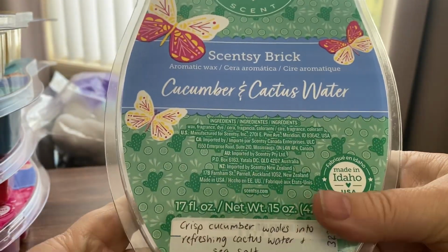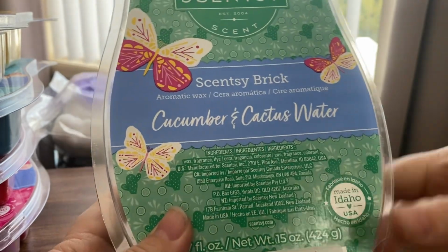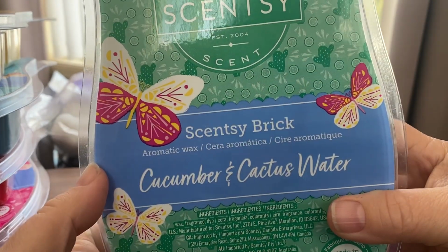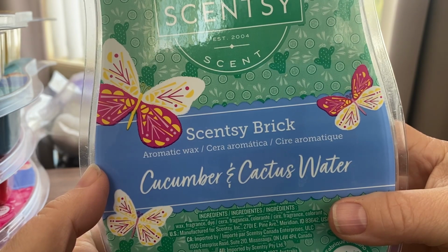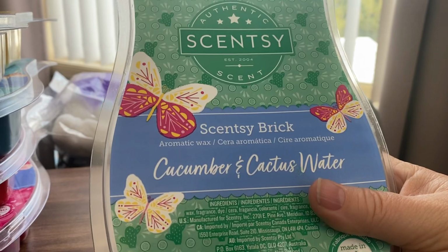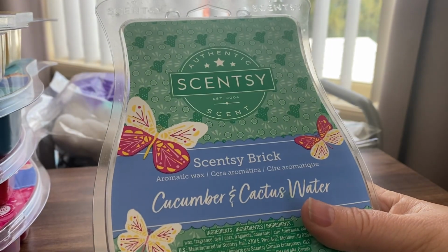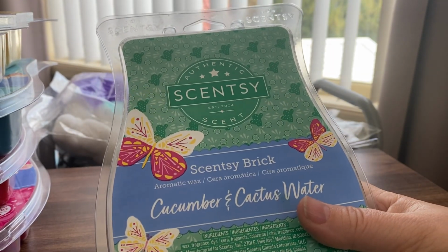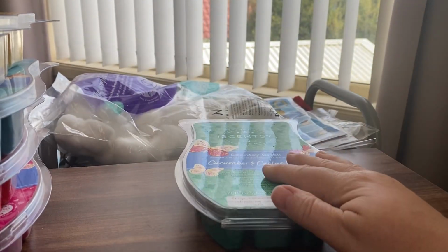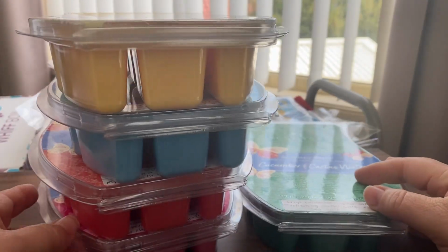I have a whole bar of it, so I don't know. I'm going to melt this, but I don't know. I'm a bit concerned that I have a whole bar, because this was my least favourite. I don't hate it, but it's not a scent that I would grab and go and melt. So that's all five of them.